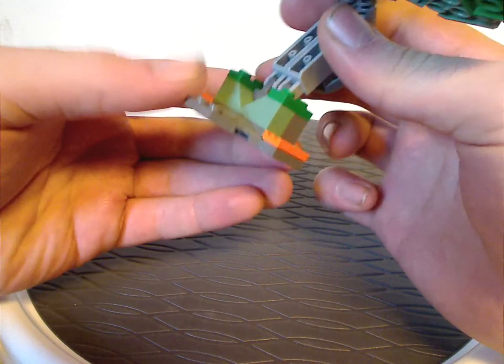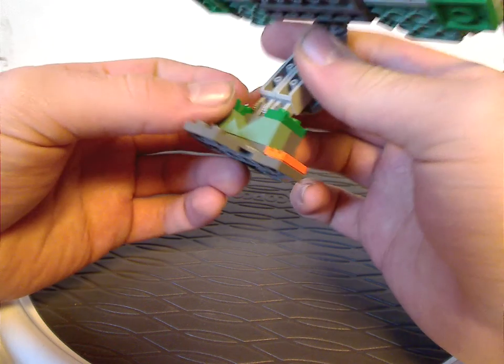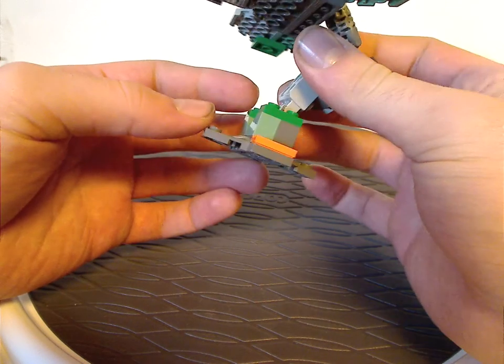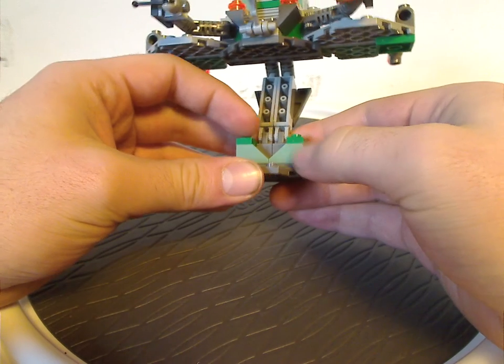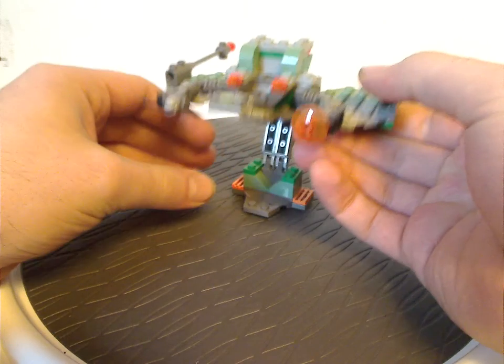And as you can see, it does have one of those odd plates on there, which they did use with First Millennium Falcon and whatnot. And it also does have the jacket slopes in sand green. So there's a little bit of sand green on this set.